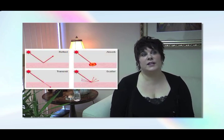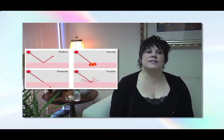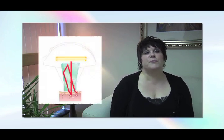The Palomar Icon offers photon recycling, which allows for a more effective fluence to be delivered to target tissues. When light hits the skin, 4 things can happen. Either the light is reflected, it's absorbed, it's transmitted, or it's scattered. And we all are looking for absorption by our target, and in some cases scattering to collateral targets, in the case of hair removal. Photon recycling takes the reflected and scattered energies and delivers it back to the target for more efficient energy delivery.